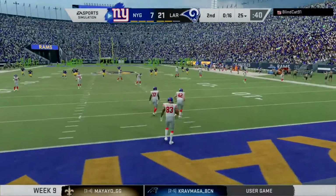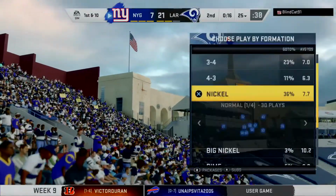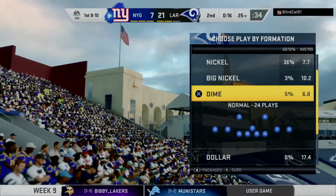And a fair catch signaled for and taken successfully. The Giants take over 1st and 10 at their own 25-yard line.